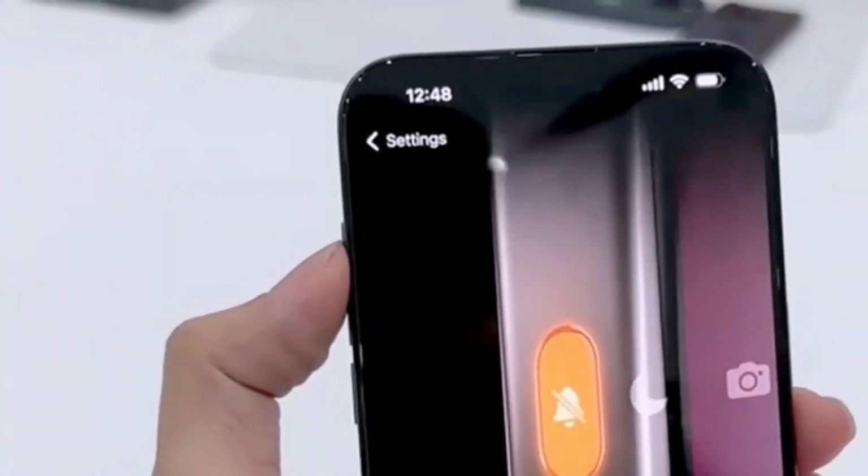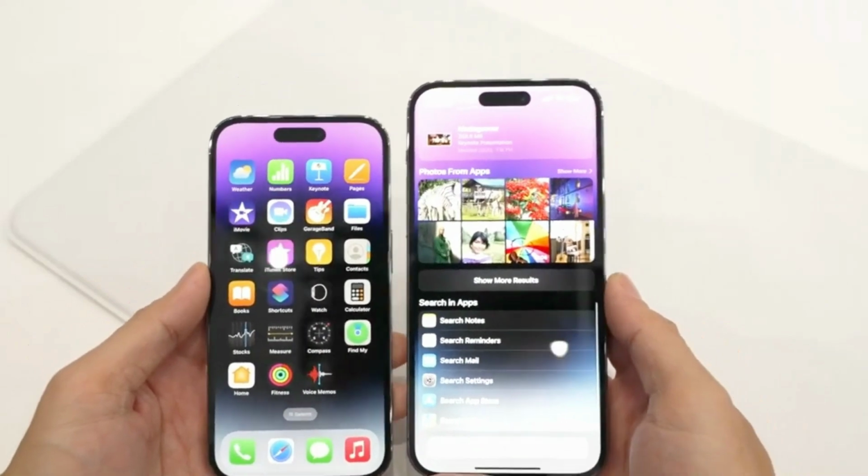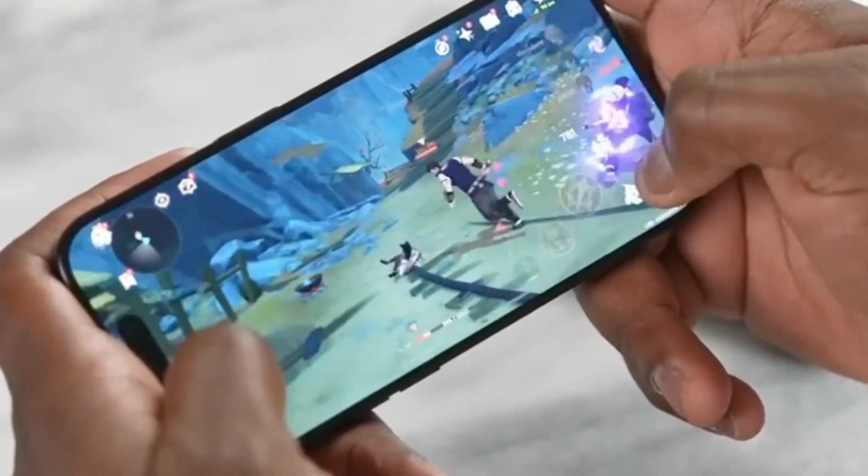Okay, after a 2-hour call with 7 errands, I need a break, so let's open up the Headspace meditation app, and I want to explain another factor that I think is affecting the 15 Pros.